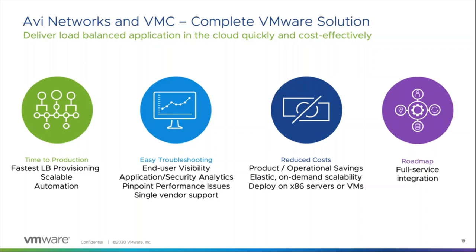And as a future roadmap item, today we're deployed as VMs within the CGW, as you saw on the previous slide. Next year we'll be integrated as a service offering within the VMware Cloud catalog to be able to deploy within VMC as well. So we'll have a full service integration coming up in calendar year 2021.